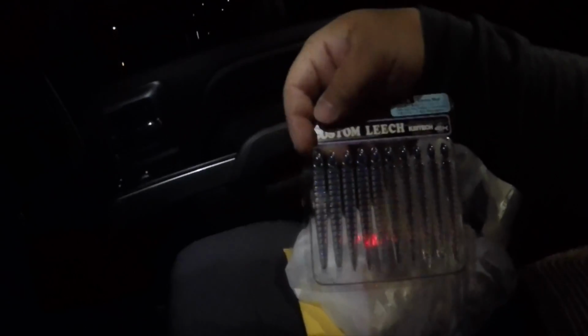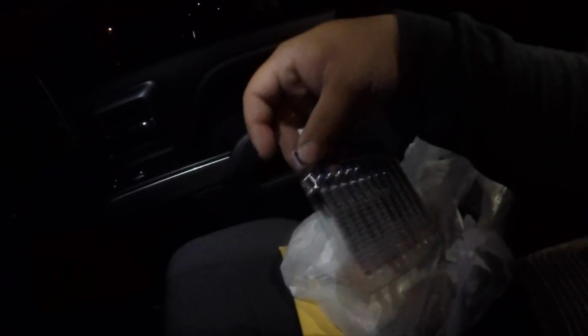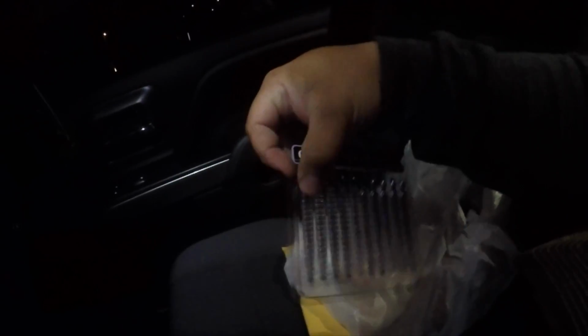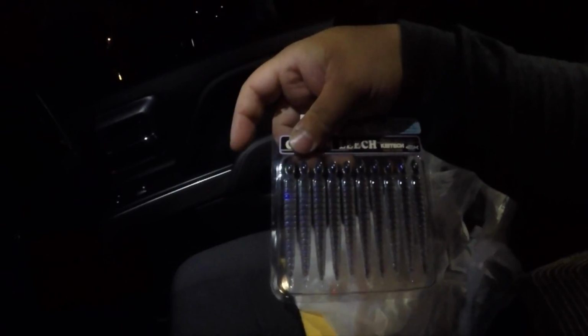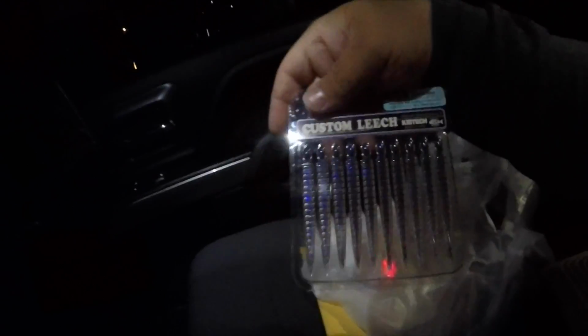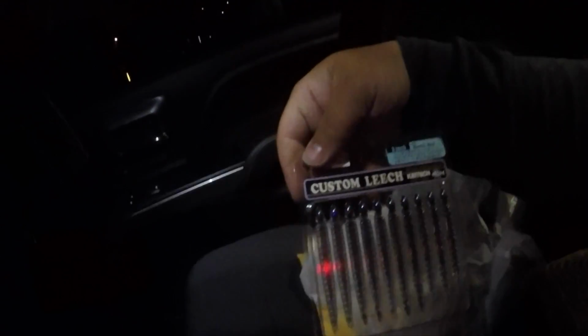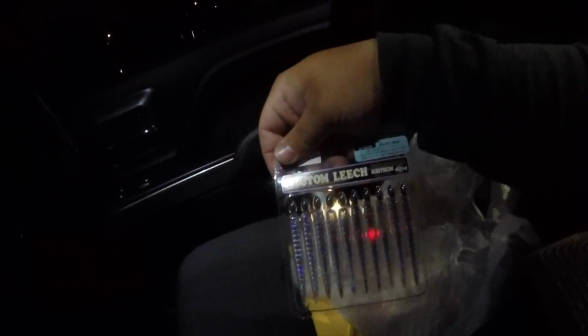And let's see what else. Here's those Kytex. You got electric shad. Custom leech. I like the size. I like the ribbing on it. Because I think that they'll displace a little bit of water, put off some vibration as I'm shaking them. So I think they're going to be a great drop shot bait. And the price actually isn't too bad. $5 for 10. So I mean that's pretty consistent with a lot of other drop shot baits.